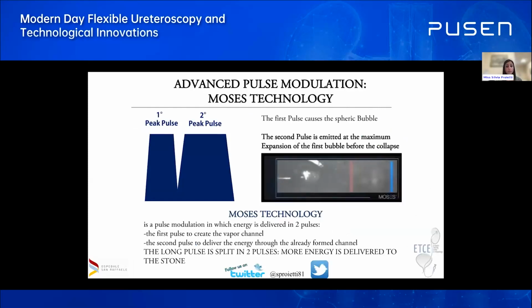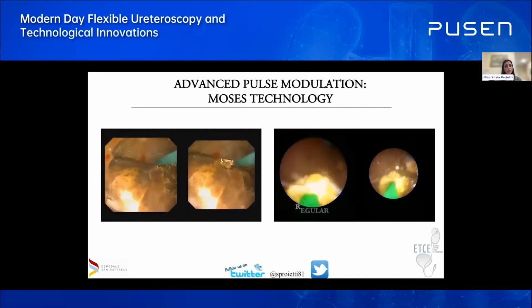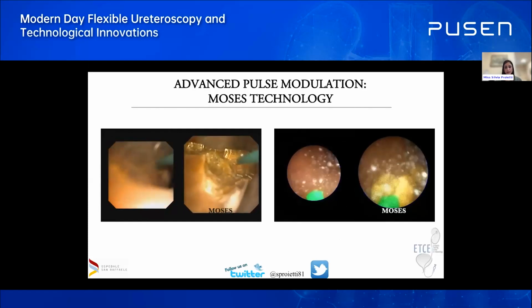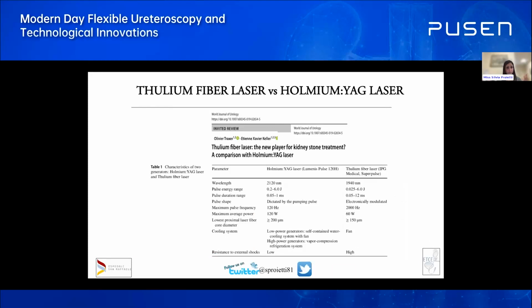I told you that the MOSES technology is just the same, and you can see in reality, in the clinical settings, that if we have MOSES technology compared to the regular mode, we have finer ablation and less retropulsion with MOSES technology. So we can also modulate the MOSES distance and the MOSES contact, and it has been demonstrated that MOSES distance is better in the clinical settings if you stay just 1 millimeter away from the stone that you are treating. And then we have also the TFL, and it has been demonstrated that the TFL in the lab and in clinical settings is better for dusting.